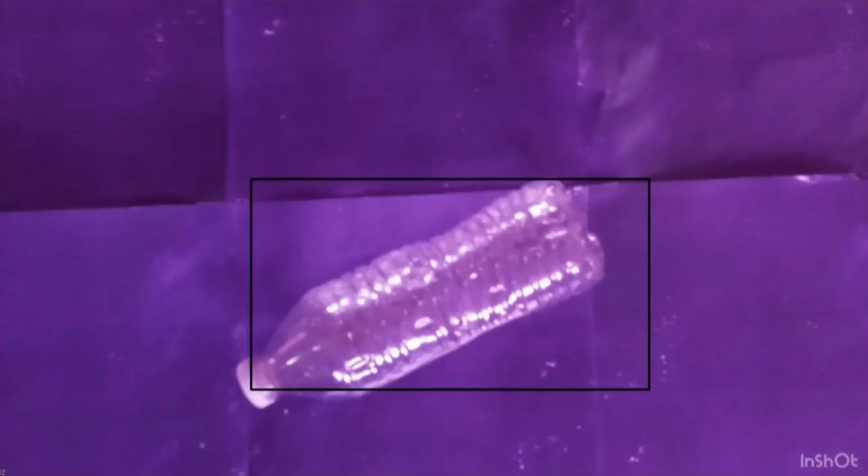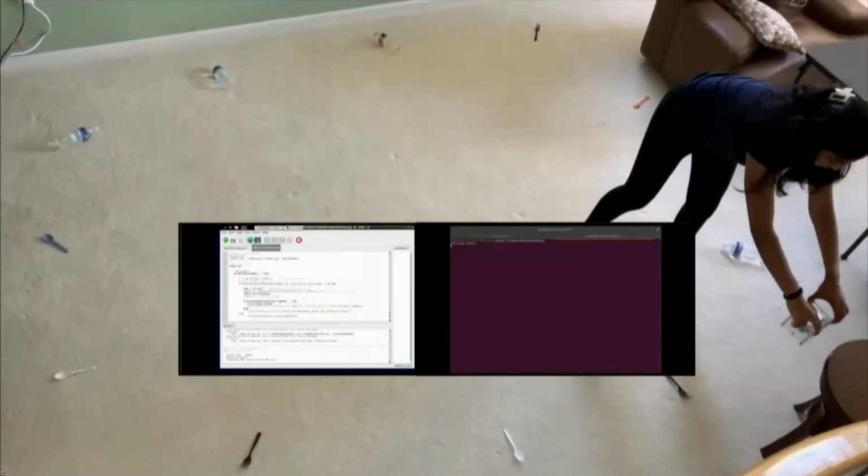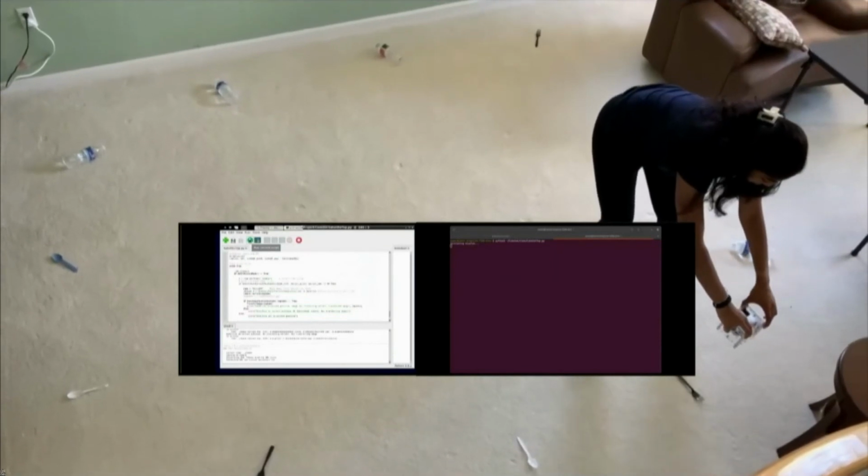We tested our CubeSat with other pieces of plastic, and here are the results. With many different types of plastic, our CubeSat was able to accurately identify their location. Now we will show the entire mission with the CubeSat at work.